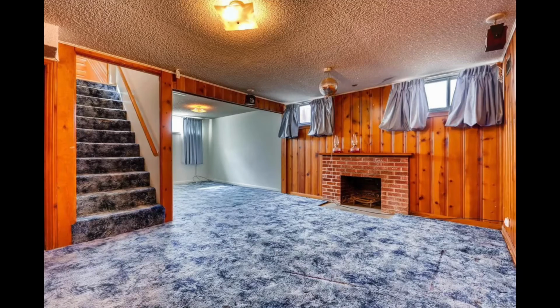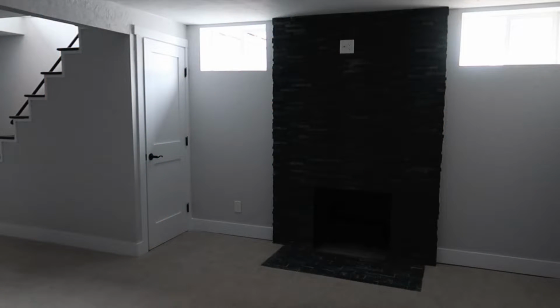I do want to show you the basement because that was the area that scared me the most when I saw the pictures online. Here it is. That stairway on the left is now over on that white wall in the middle, and just keep your eye on the fireplace. And there it is, just like the fireplace upstairs and the stairwell on the left. Okay, we're done with renovation pictures.